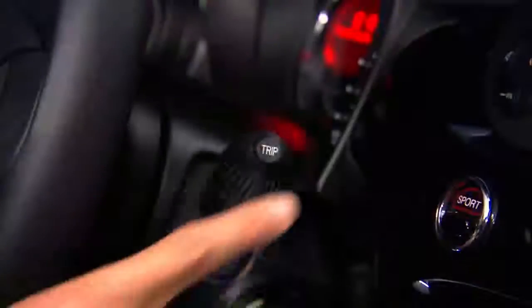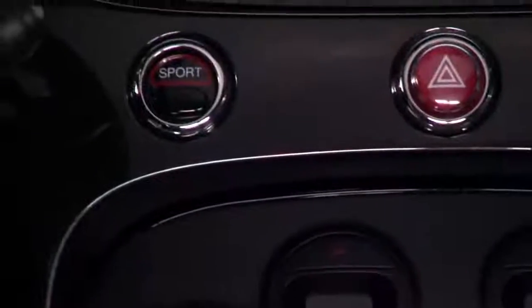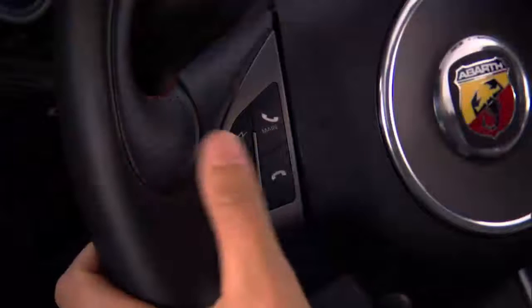This video will introduce you to some of the great features of your new 500 Abarth, and it'll show you how to get the most out of some very smart technology and innovation.